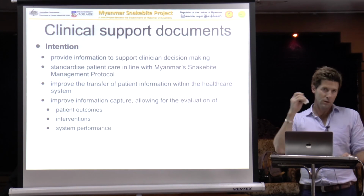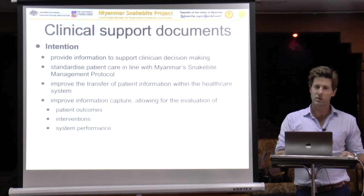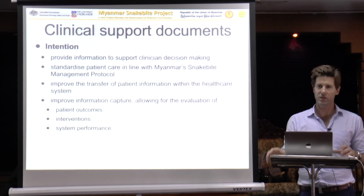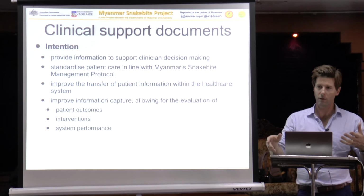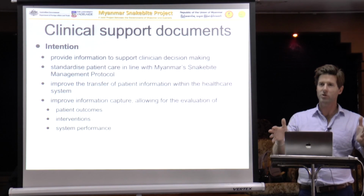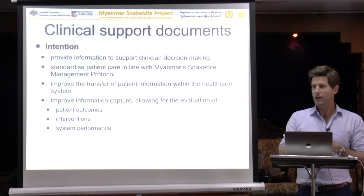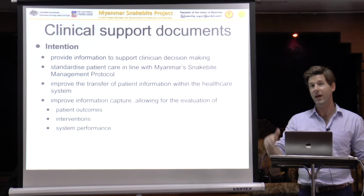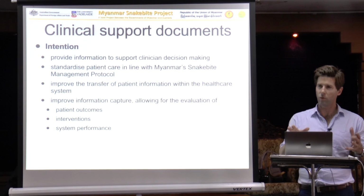Okay. Just to recap then, the intention here is not to tell you all how to manage snakebite. The intention with these documents is to make sure that everybody has the same tools available to them. Clinicians in your country have gone to a lot of work, done a lot of research to develop a protocol for management of snakebite in this country. What we should do is make sure that every doctor who is managing snakebite in the country actually has this protocol. So that is the main thrust of what we are trying to do here.